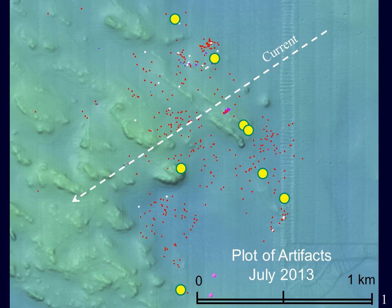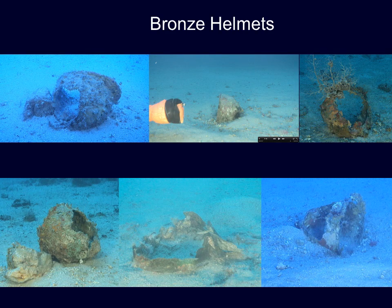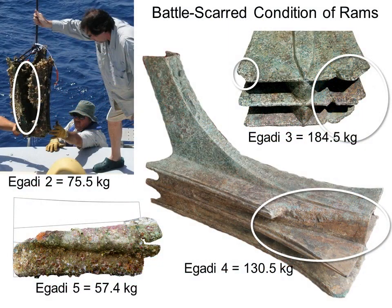battle-scarred rams, helmets, and shipping containers called amphoras that once held badly needed relief supplies for an entire garrison stationed nearby on Sicily, just behind that town, Triremes, that I showed you a picture of. Aside from the helmets, which bring to mind vivid images of doomed men flailing around in the water, the most evocative items are these split and dented rams, which come from naval encounters whose precise stories are lost to us.